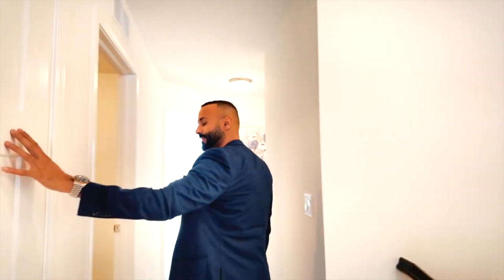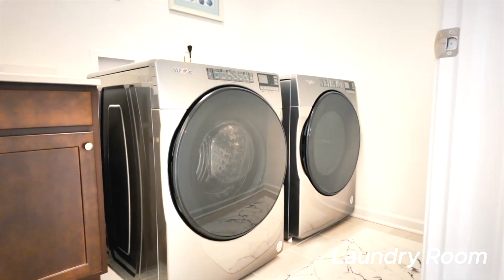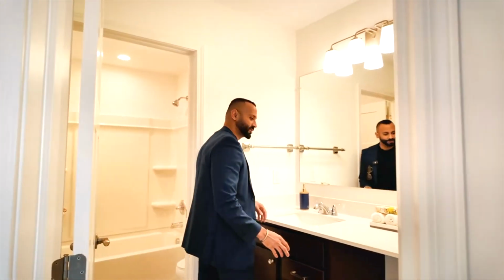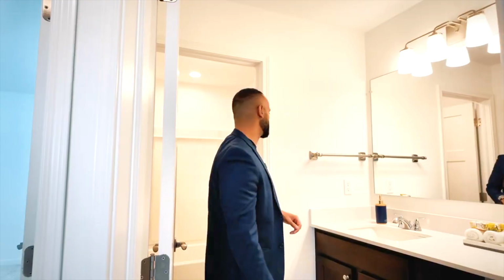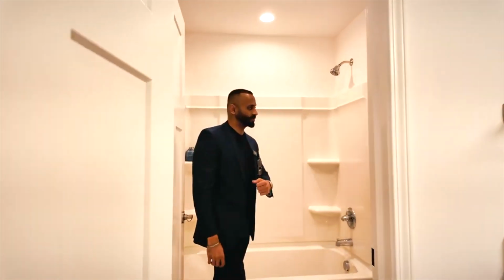You got a linen closet here to your left. You have your laundry room. You can add more shelving here if you need it. You have a sink, and that covers your laundry room. Right next to that, you have another full bathroom right over here. Beautiful dark wood cabinetry with white countertops complements it super nice. You have a little seating area here, beautiful light fixture, and then you have your shower right over here, along with your toilet. You also got the door so you can close this off as well.